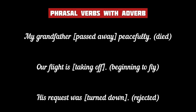In the first sentence here, passed away is a phrasal verb consisting of the base verb passed and the adverb away. But mind you, it's not used in its normal meaning here. It creates a new and idiomatic meaning, died. Taking off is the phrasal verb in the second sentence. Taking is the base verb and off is the adverb. But taking off expresses a special and idiomatic meaning here, different from its normal meaning, that is, beginning to fly.